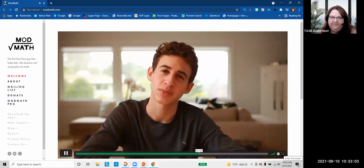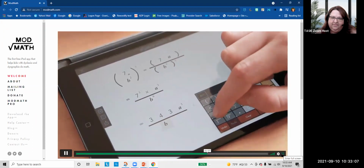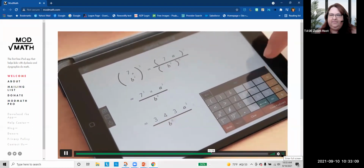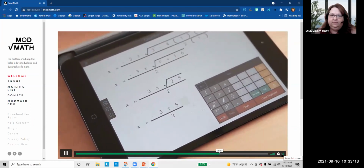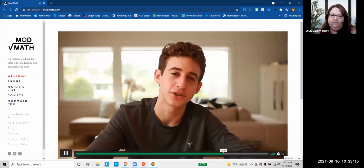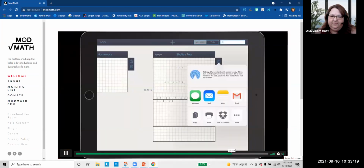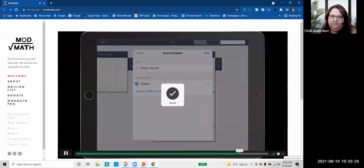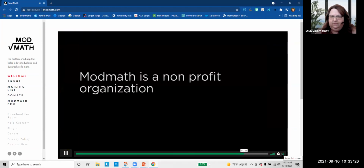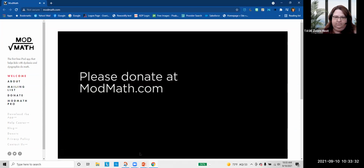And 2 years later, ModMath has been completely redesigned to handle algebra. Variables, square roots, exponents, and more. Plus, you can share your math homework any way you like. Text, email, print, even save it to Dropbox. ModMath is a non-profit organization, so please donate and help keep ModMath free for all the kids that need it.